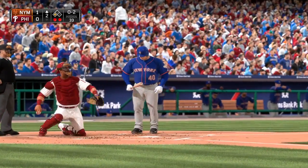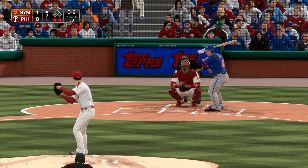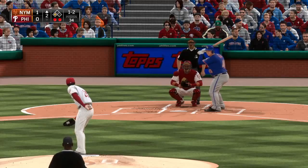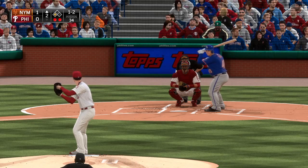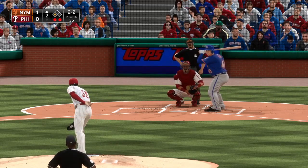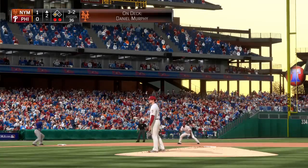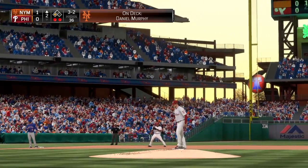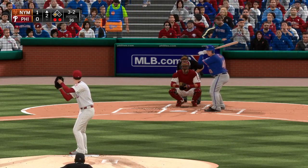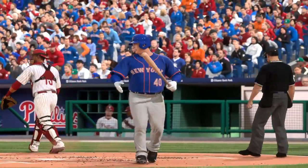Nothing and two now to Colon. Bounced up there, one ball with two strikes. Two and two. Count. Daniel Murphy waits on deck. Colon strikes out, and that'll retire the Mets here in a second.